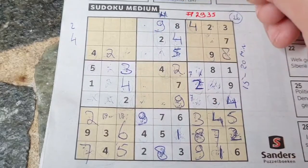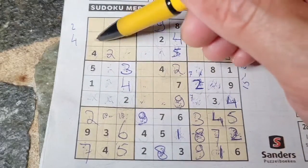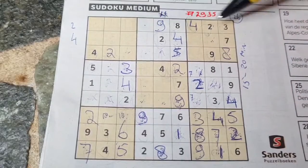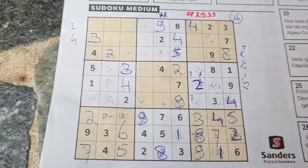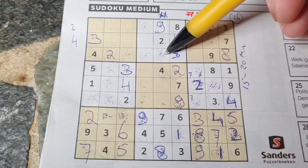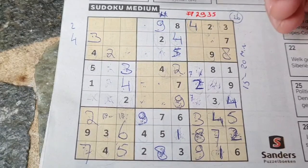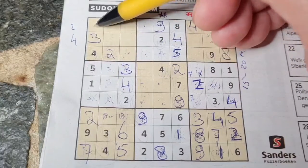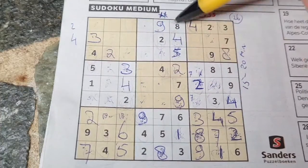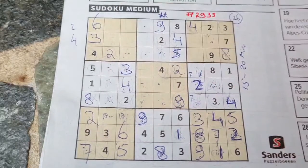Should be there. 3 in the third column, 3 in the second column. So in the first column, the only 2 places for the 3 should be here or there. We see there 3, no 3 there. 3 should be there. Now I cannot continue with the 3. How about those 2 boxes in the first column for the numbers 8 and 6? We see here an 8, no 8 there. 8 should be here and the 6 goes there.